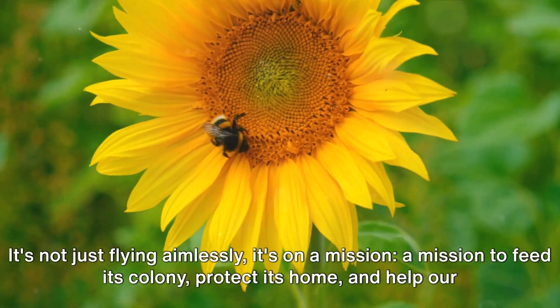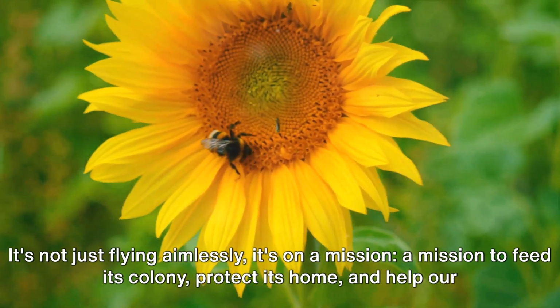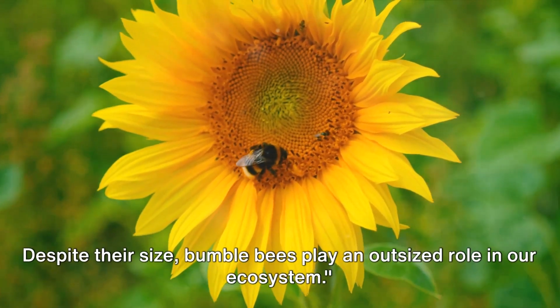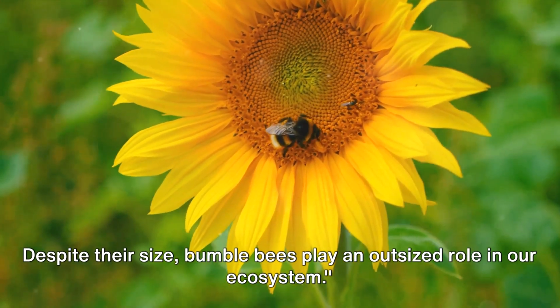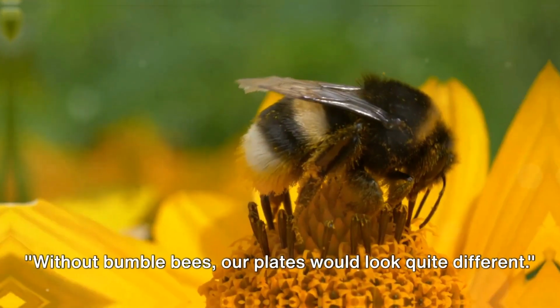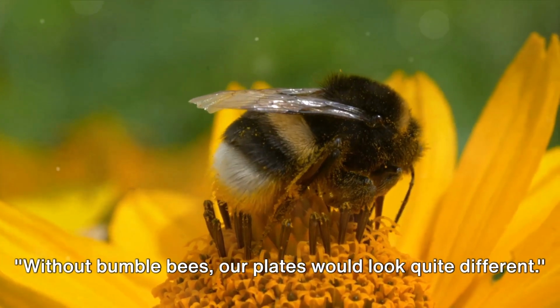It's not just flying aimlessly, it's on a mission to feed its colony, protect its home, and help our plants grow. Despite their size, bumblebees play an outsized role in our ecosystem. Without bumblebees, our plates would look quite different.